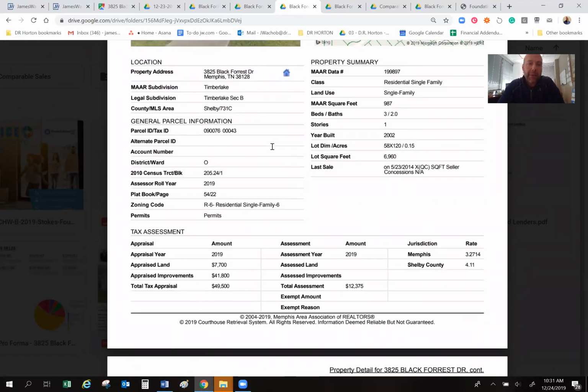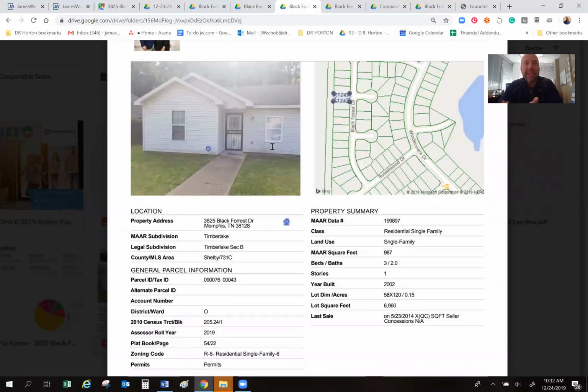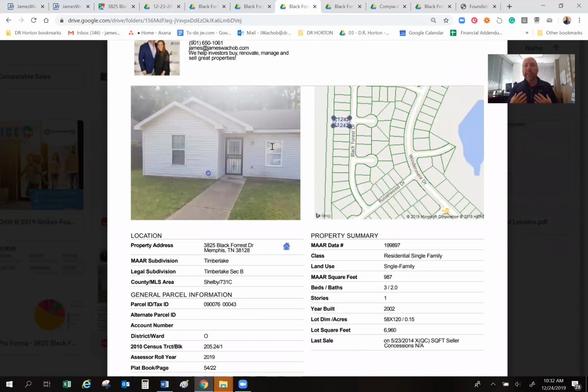So the next thing I have for you in the diligence vault is what I call my property data sheet. This is all the information that I have available as a real estate broker in Tennessee at my disposal, shared with you.